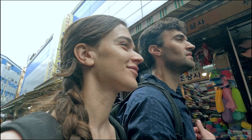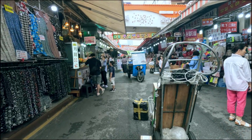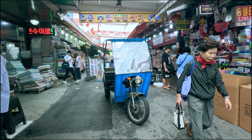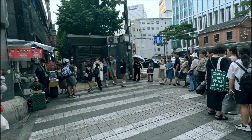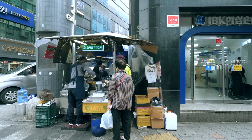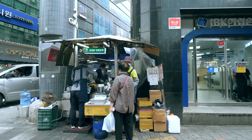But we are on a quest to find our next street food here. And just walking through the market, you can really feel the energy too. There's so much happening around us. And here it is. Look at the massive line for this food stretching all the way across the street. This is supposed to be one of the best deals of all of the market, so I am really excited.